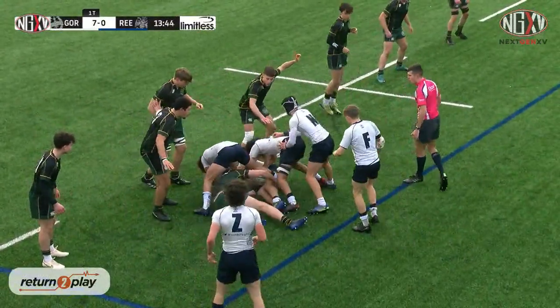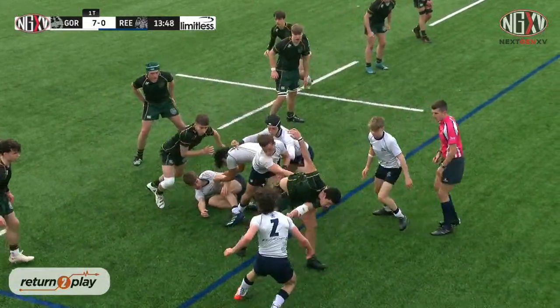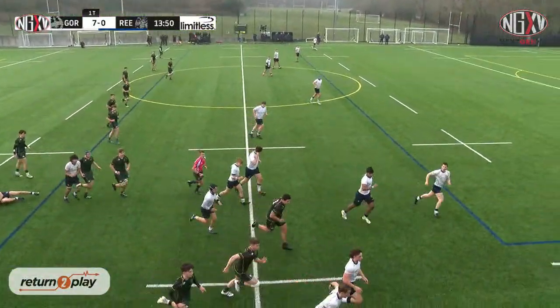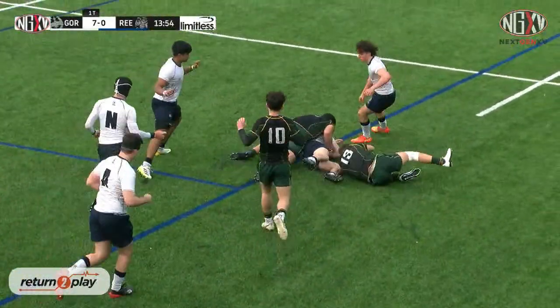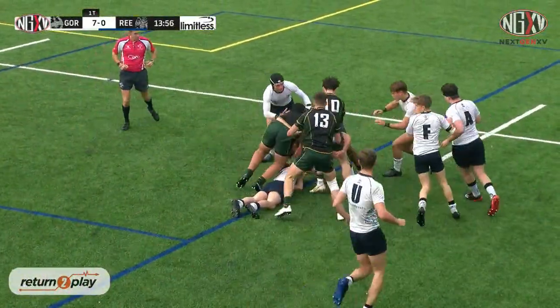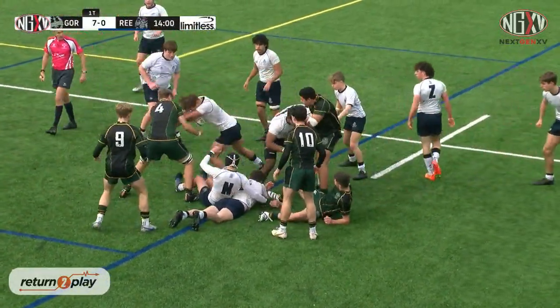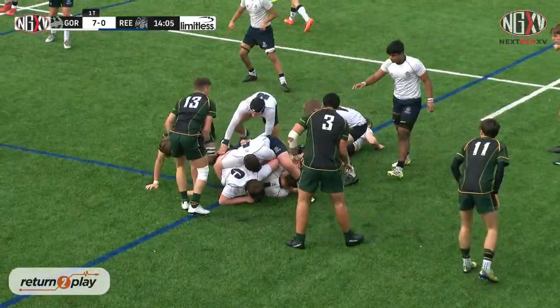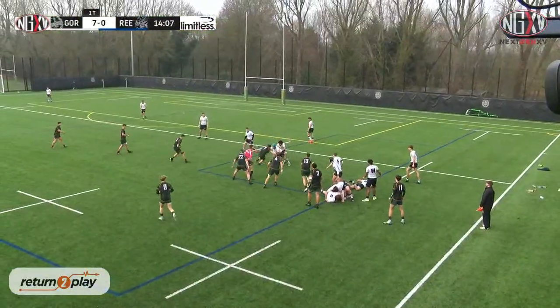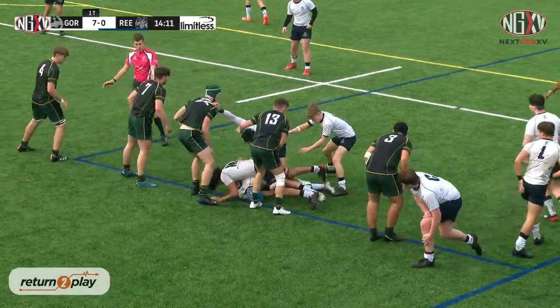Huge counter ruck from Harvey Cloak for Gordon's, just about kept alive by Reeds, but they've lost 20, 30 metres there. And another big counter ruck from Gordon's. Reeds are having to work so hard just to keep a hold of the ball here. Physicality from the home team is astonishing here.